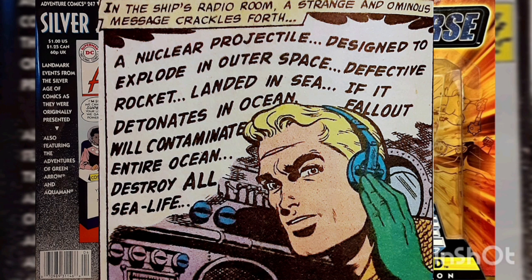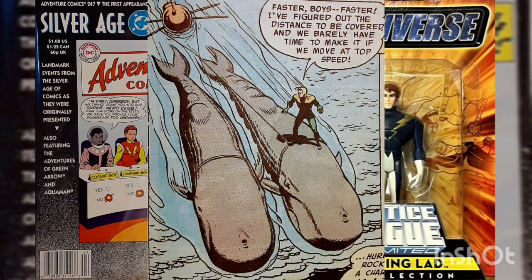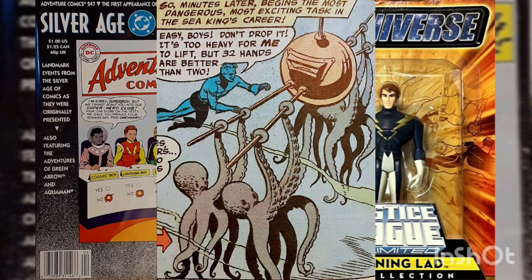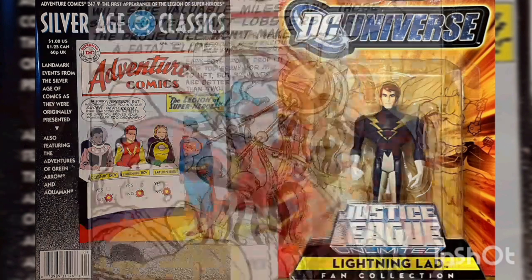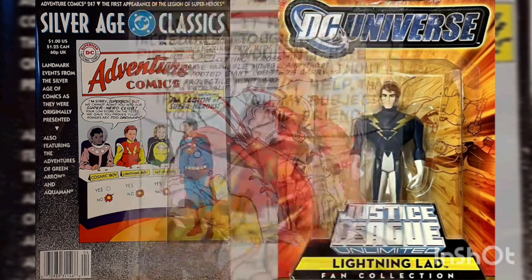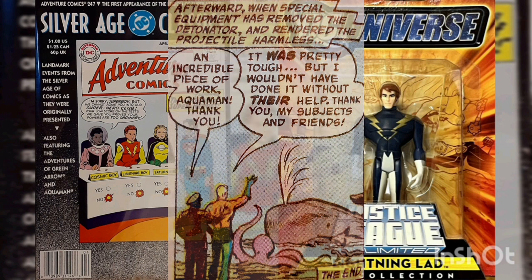Using his finny friends to get past obstacles like whales to pull it, octopuses to bring it up from the ocean floor, and giant lobsters to carry it over rock obstacles, Aquaman conveys the device to its destination, just under the deadline.